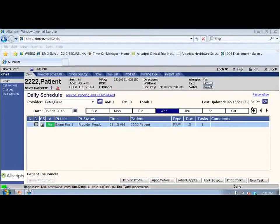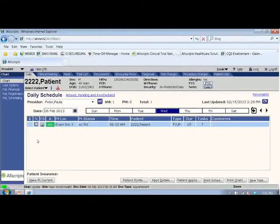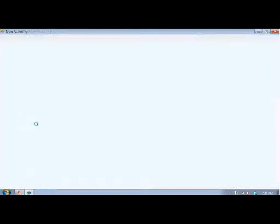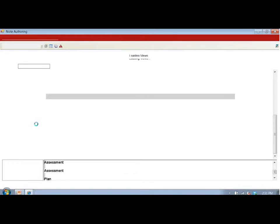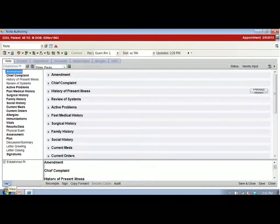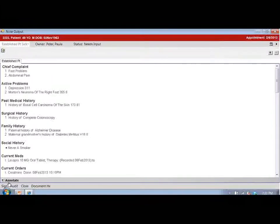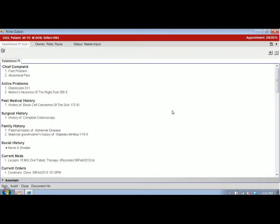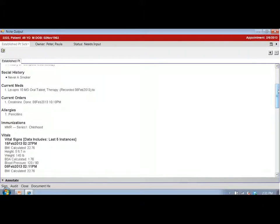What we've trained the doctor in training classes is to go to the schedule and just double click on the note that your nurse opened for you. So they're going to double click on that, and it'll take them to the note that the nurse opened. Normally what we tell the providers to do is, instead of choosing each of these sections one at a time, go to your view, and you'll be able to look at all of the information on one page. So I can see their chief complaint, active problems, medical history, social history, current meds, orders, immunizations, allergies, vital signs. Everything I want is right there. Okay?